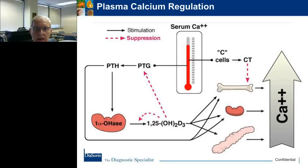So when the serum calcium is low, it needs to be increased, and this is done by the 1,25 that, as I said, stimulates the reabsorption at the bone level, at renal level, at the intestinal level. And the PTH, when the calcium is low, induces the production of the 1-alpha hydroxylase that uses the 25-hydroxy reservoir to make the 1,25.